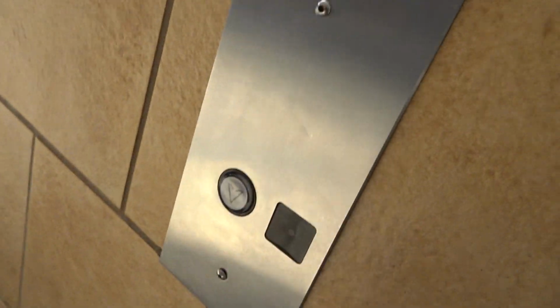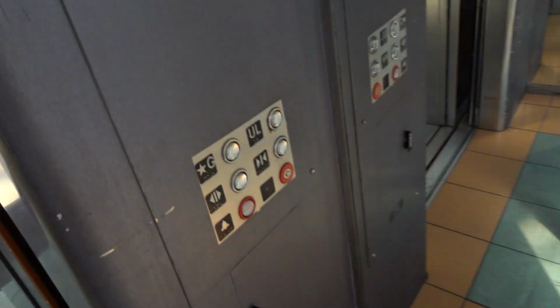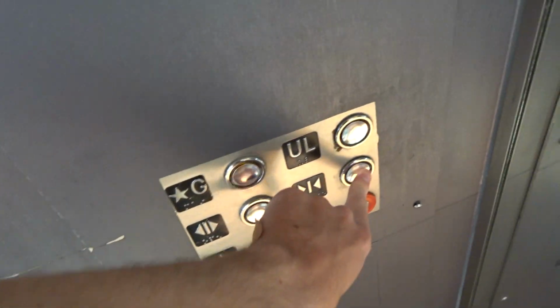And here we are on 2. Nobody's here. Lanterns do not work. Let's get a view up here. Nope, does not work. Again, here's the call station again. Innovation Universal. Innovation Prestige inside. It's original to the modernization.